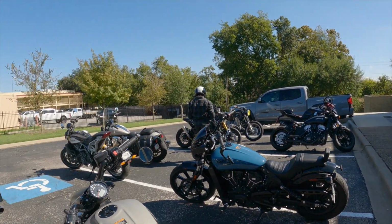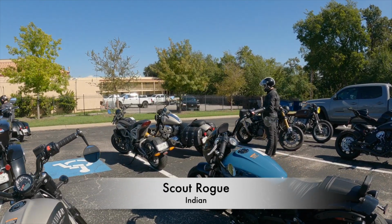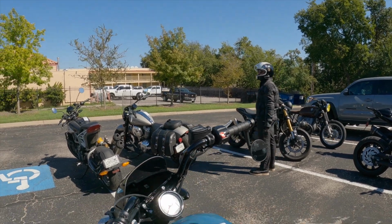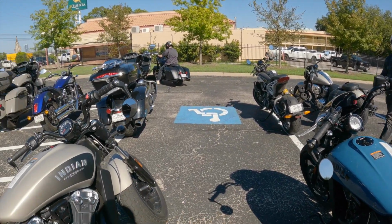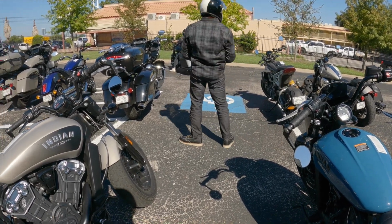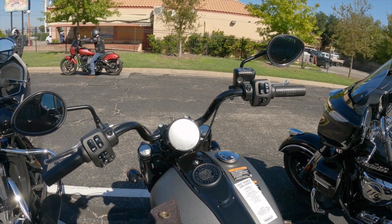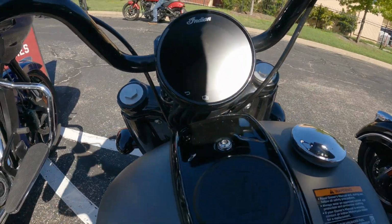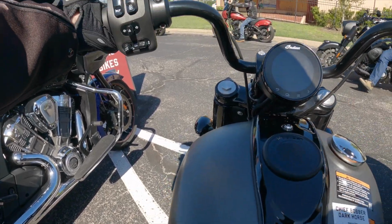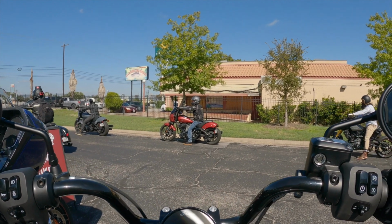Yeah, see this one here, it's got taller bars and a windscreen. This is probably a lot more comfortable, but I guess it's got the same foot controls. Alright, this is a Chief Bobber Dark Horse. Let's try this. Okay, this one's more comfortable for sure. This throttle seems all mushy.